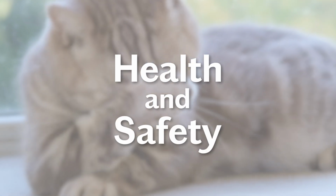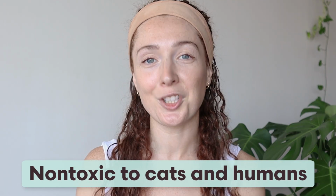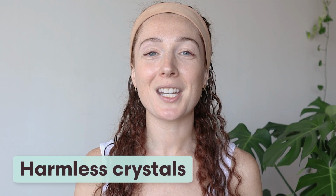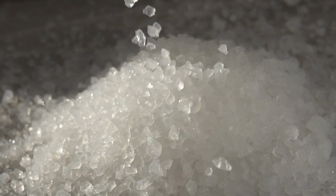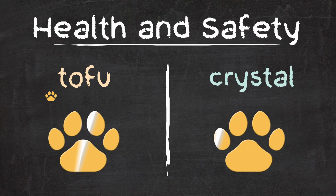Health and safety. Both crystal and tofu litter are totally safe and non-toxic to cats and humans. If you're concerned about crystal litter containing harmful silica dust, don't worry, the silica gel used in crystal litter is completely harmless. It has a different molecular structure than the kind of silica found in clay litter. It's confusing, we know. Anyways, both crystal and tofu get a point for health and safety.